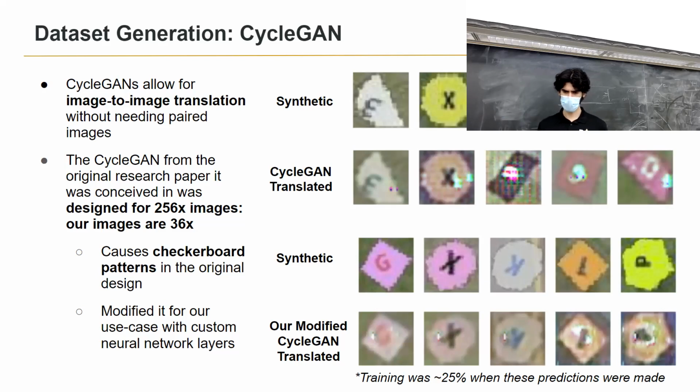And so we use the research paper on CycleGANs to do this, but the research paper was originally meant for 256 by 256 images for translating horses to zebras. But our images are 36 pixels by 36 pixels, so it's much less. So it ends up creating these checkerboard patterns. If you look at the top right, that third image, it created this checkerboard, and now it's super clear that it's not real at all. And so we had to modify the original research paper model, and so now we're doing that. And it's removing these checkerboard patterns, but there's still some work to do. But these are an effort to improve the realism of the synthetic data that we generate.